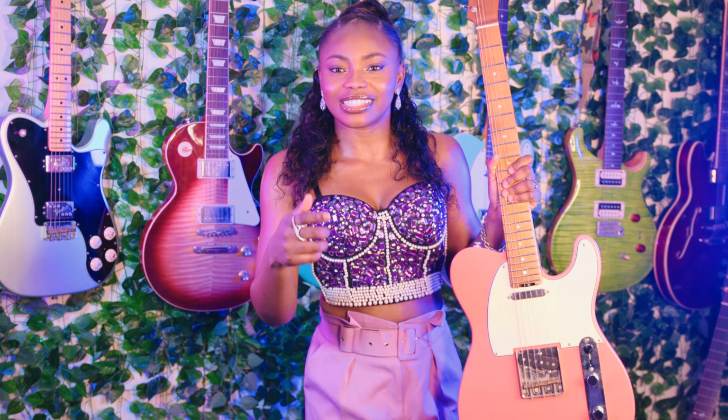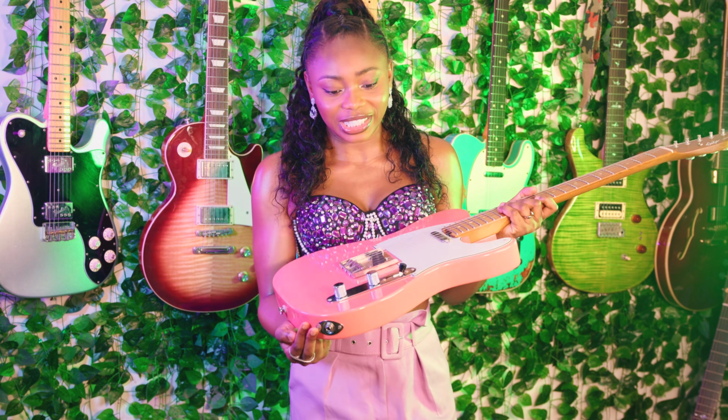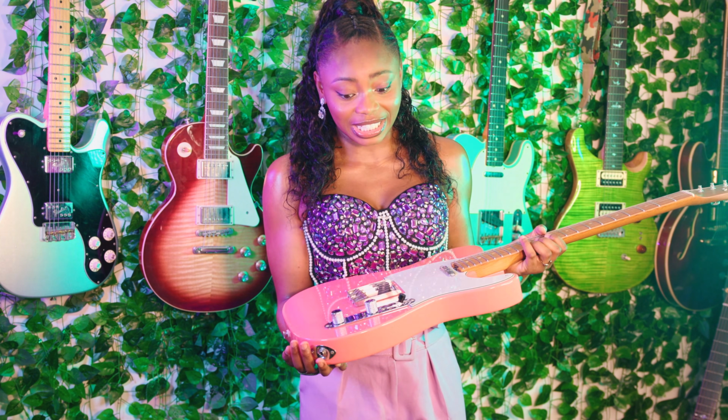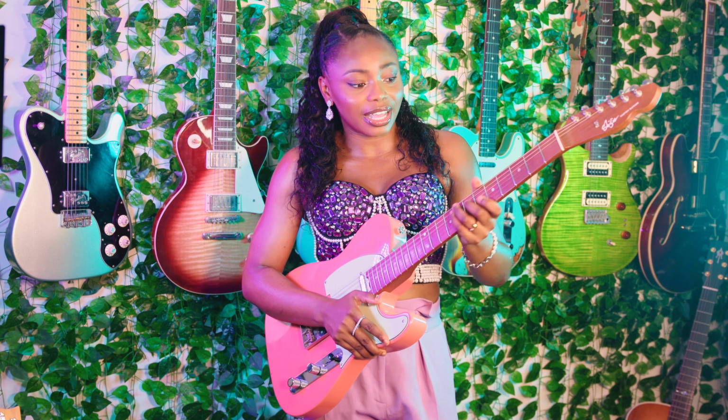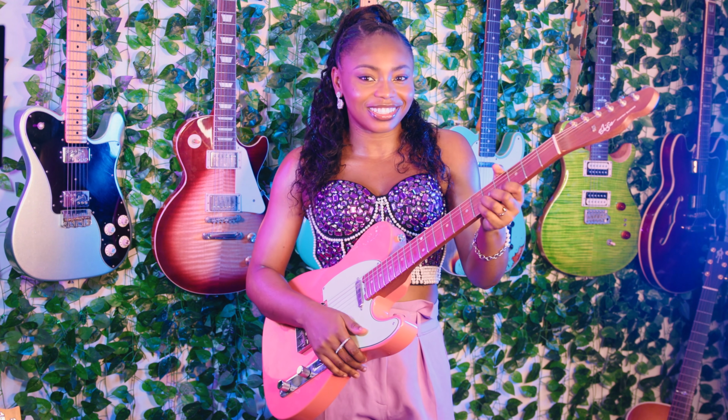I don't think you can see the color really well because of the light. It is a beautiful guitar. Definitely one of my favorites. I think that this company is underrated. It's a well-made, comfortable guitar to play. Yeah, definitely one of my favorite Telecasters, and I love Telecasters, you know that.